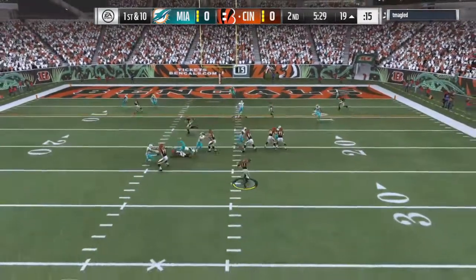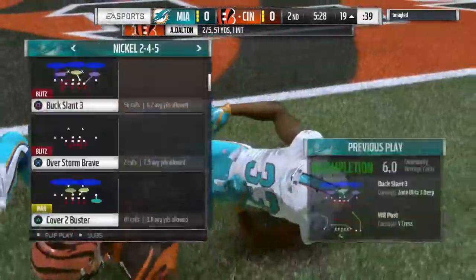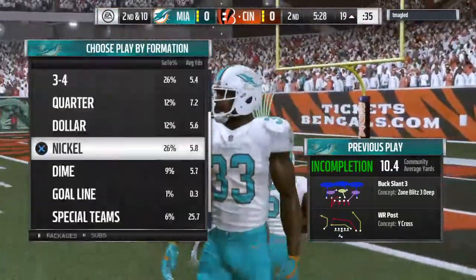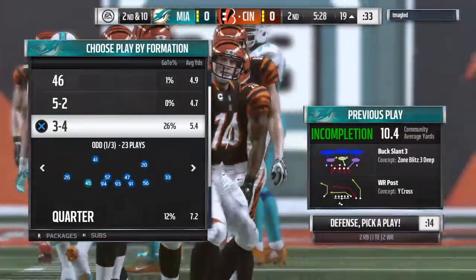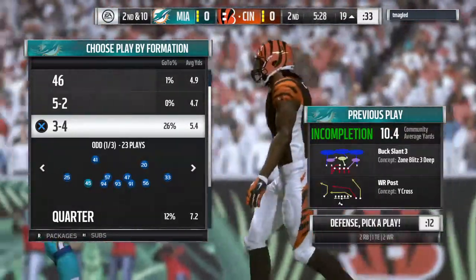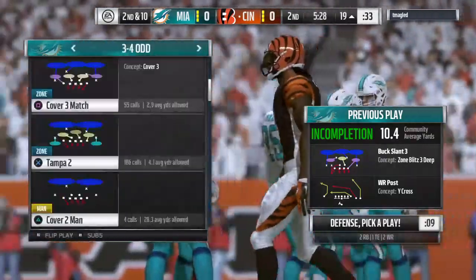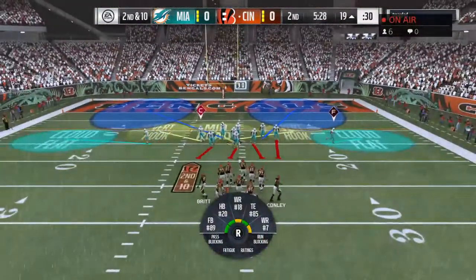On 1st and 10, here's Andy Dalton. And it pops free. The collision there jarred the ball loose and brings up 2nd down. After all the preparation, all the practice, a play like that will absolutely break your heart. They had everything they wanted, just unable to complete it. In the end zone, a big-time drop. So incomplete on 1st. Let's see what 2nd down has in store.